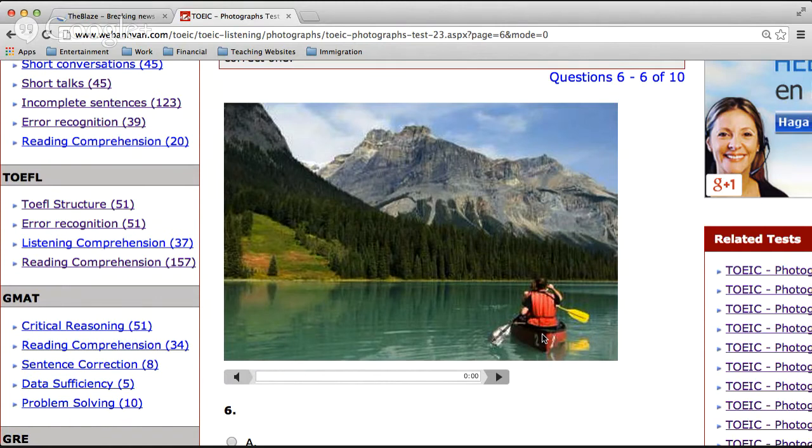Okay, now is this a river or is this a lake? It's a lake. Okay, it could be a lake. It could be a really wide river. There are rivers that are very wide. But typically, when it's at the base of a mountain like this, this is typically going to be a lake.